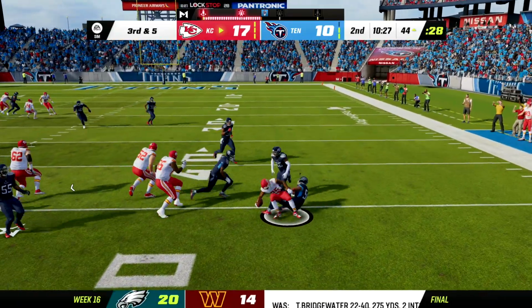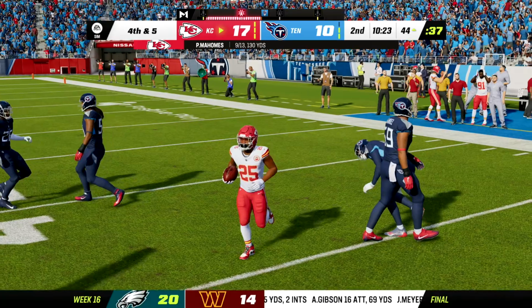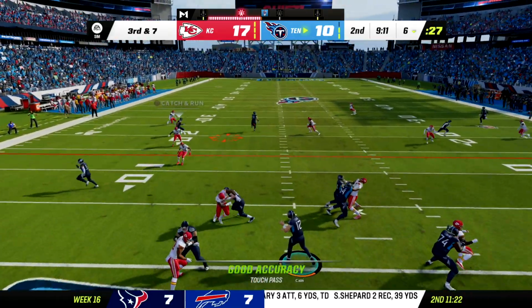3rd and 5 though on the screen to Edwards-Helaire. We do get the stop and Cedric Samuel makes the tackle. The Chiefs do not score. We're fighting here in this game, maybe a bit more than you'd expect.